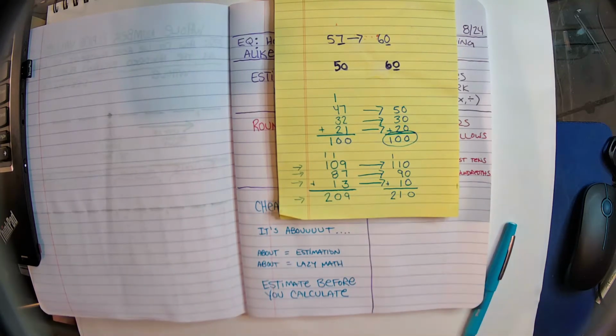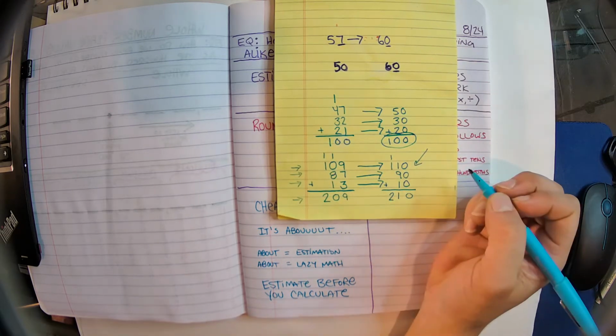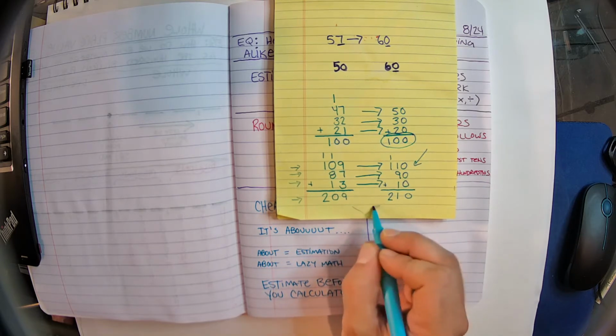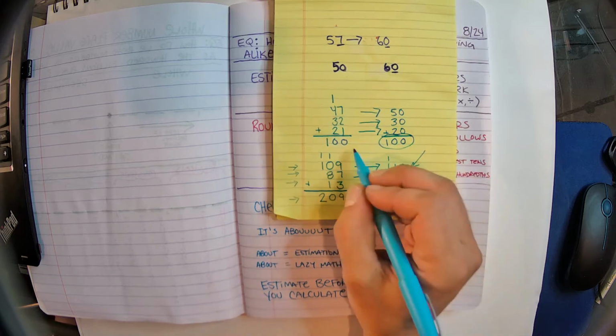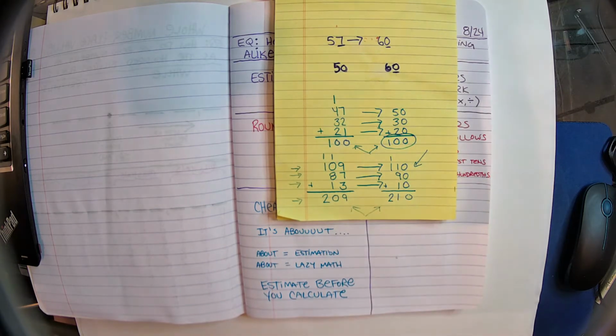So as you can see, estimating gave us an easier problem, and it was only off by 1, which is a pretty small amount. On the first one, we estimated, and it was exact, right? So the fewer digits you have, the closer your answer should be to the estimate.